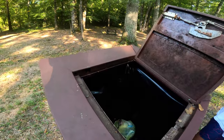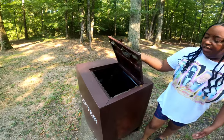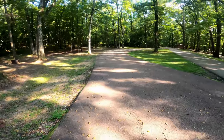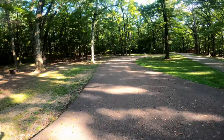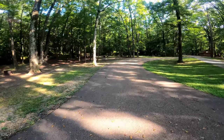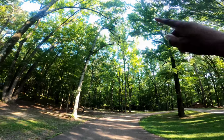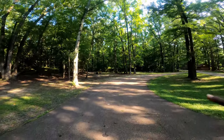Nope, just some trash. See, people put their trash in there. Now it's animal proof. Okay, as we come here to this next one, is a long pull through. And look, for RVers, big riggers, look how high the branches are. You don't have to worry about anything.